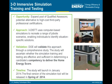And what we're going to be doing is to assess whether or not this new training tool is effective in truly training folks to be ready for scoring homes. We're looking at how the folks that have certification versus the folks who don't have certification do in terms of actually scoring real homes. So hopefully I didn't make that too complicated.